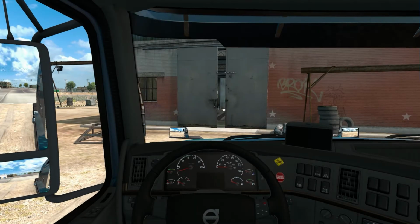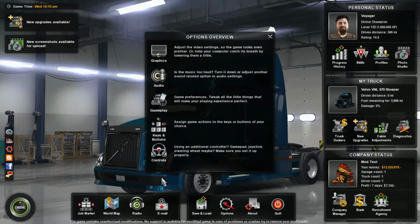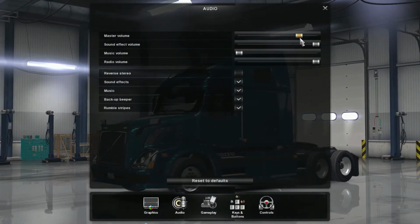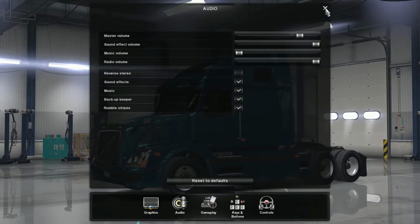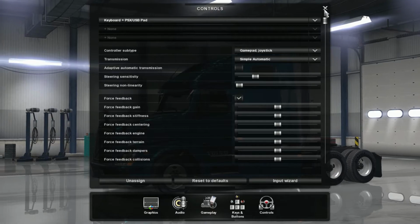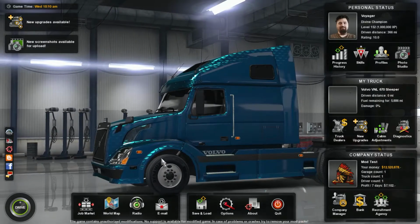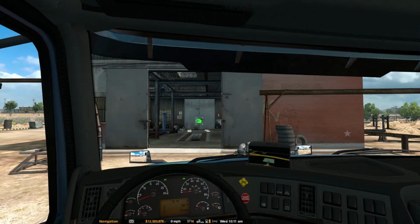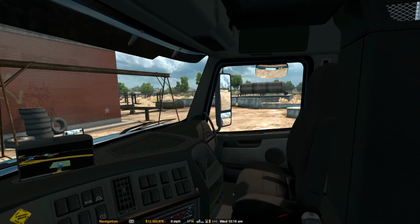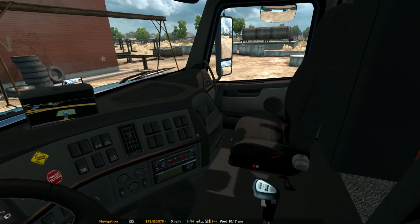Let me actually make sure my audio is turned up because I was messing around with this earlier. And we'll make sure all the controls are okay. So let me turn my speakers down on my headset because this thing is actually pretty loud for a Volvo. There we go. So the interior is pretty basic.